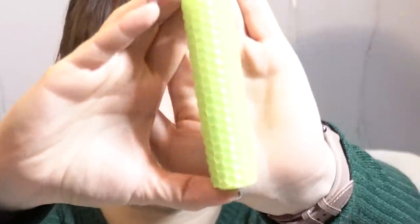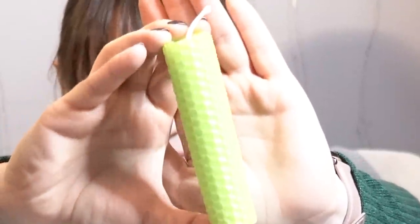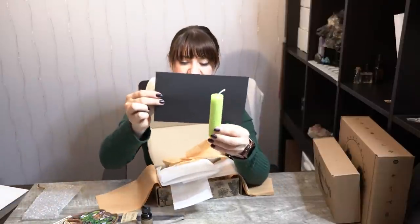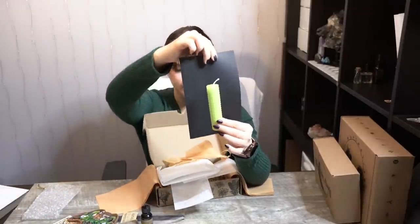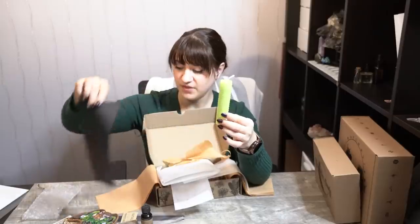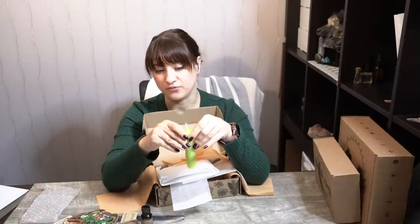So here's this very, very pretty bright spring green. Almost like neon. Hold on. Let me see if this will show it a little better. Very pretty green color.